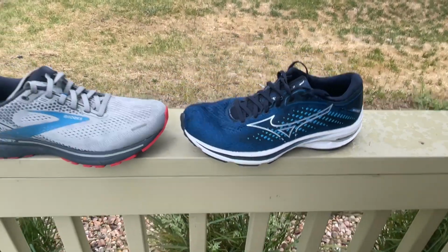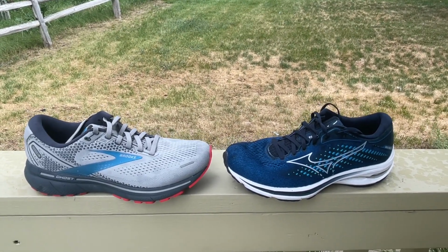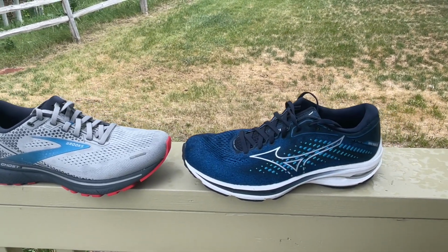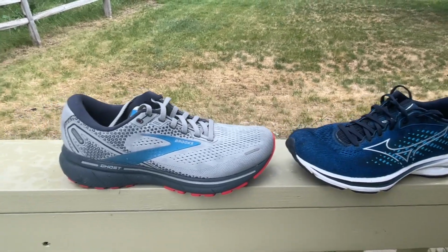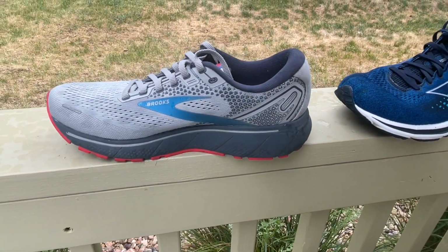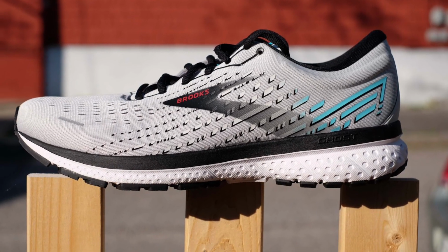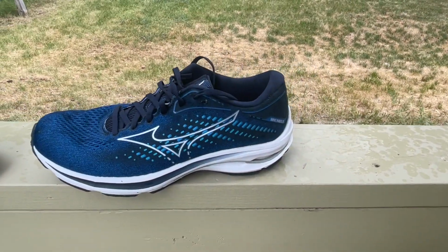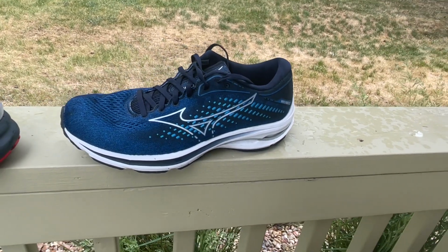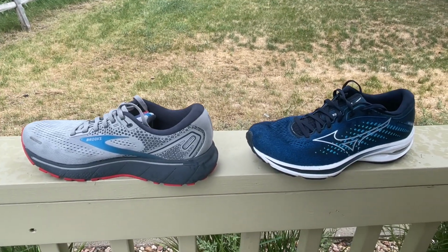So both are really top contenders if you want a more traditional, comfort-oriented daily trainer with a 12 millimeter drop. And quite frankly, the 12 millimeter drop really isn't super noticeable either, because they've done a great job with the geometry. Here, our Ghost has an all new midsole geometry. Here's what the 13 looked like. And the Wave Rider has a new, more aggressive geometry to its plate. Plus, it has the all Energy foam. So they're really fine, basic daily trainers.